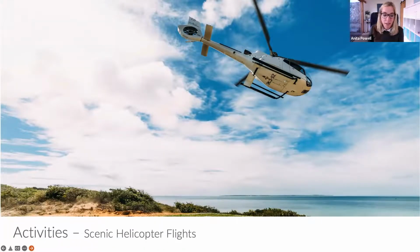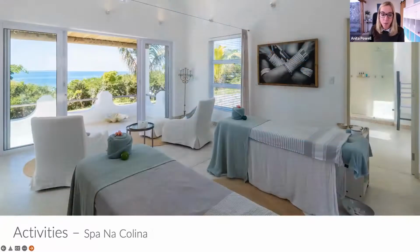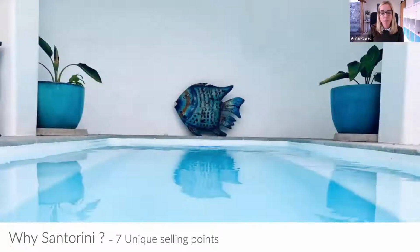We have our own helipad. They're not operational at the moment, but I imagine they'll come back very quickly once tourism is totally back up and running in Mozambique. We also have a spa called Spa Nakalina, which is a beautiful spa with lots of different treatments, and they've got a lovely little courtyard in the spa as well, so they'll often do private dinners in that area.